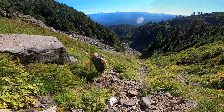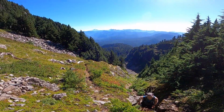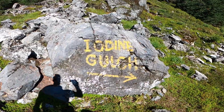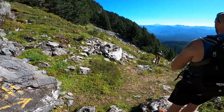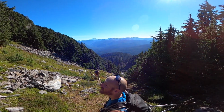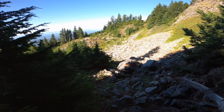Working our way up to the ridge. Yeah, made it to the top of the gully. So we just topped out at the top of Iodine Gulch. This is painted for people coming the other direction. Pretty cool. Nice view across the valley.